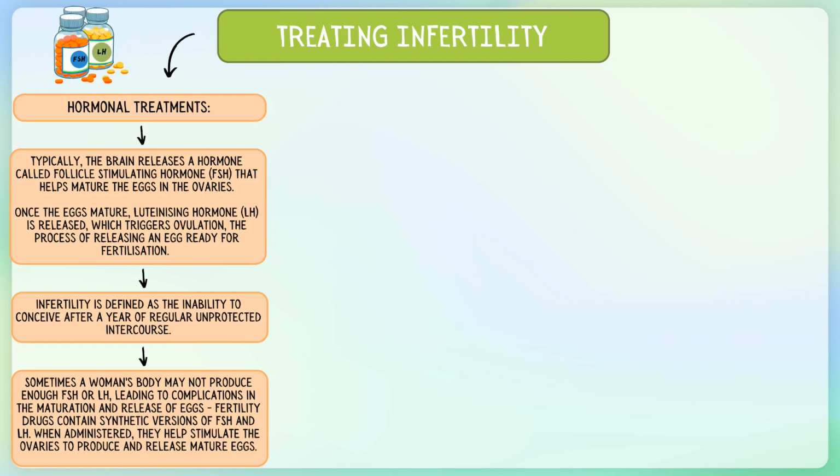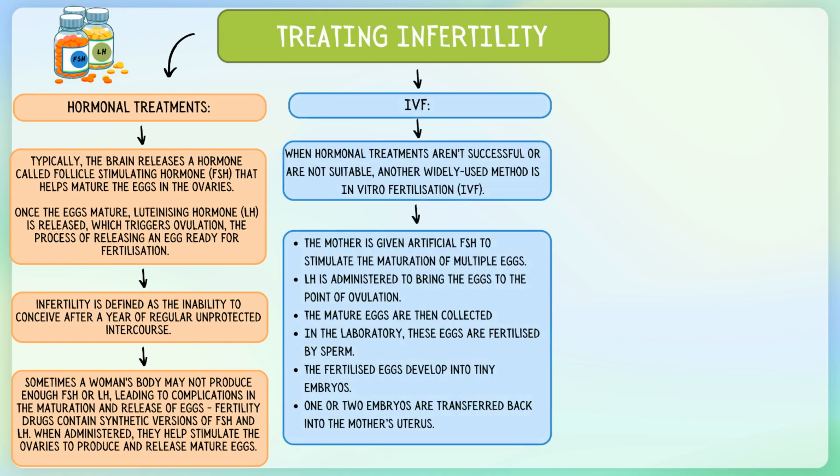Today's lesson focused on how scientific advances like hormonal treatments and in vitro fertilisation, IVF, address infertility. We defined infertility as the inability to conceive after a year of regular unprotected intercourse and discussed how hormones like FSH and LH stimulate ovulation in women with egg production issues. We then covered IVF, where eggs are fertilised in a lab and transferred to the uterus, useful for couples with blocked fallopian tubes, low sperm count, or unexplained infertility.